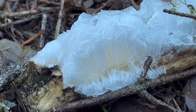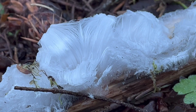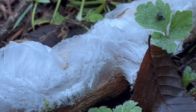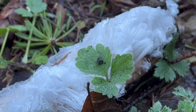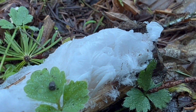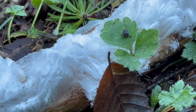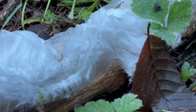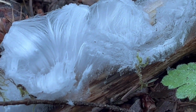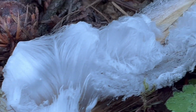And again, you're going to see this from hardwoods, and specifically, boy, there's a narrow little window or range where this occurs. I believe that it's from 45 to 55 degrees north latitude. So not a huge distribution here. If you're outside of that, you're unlikely to encounter this. It's something that I rarely see because those conditions have to be just right. So really a gift to be out here on the trail this morning and to bump into this.